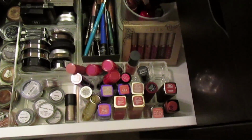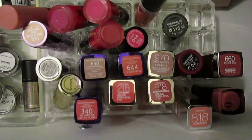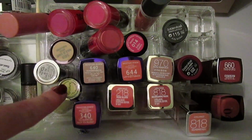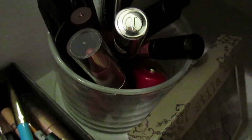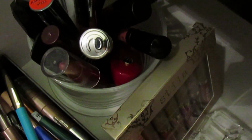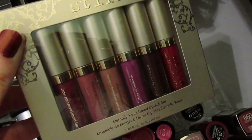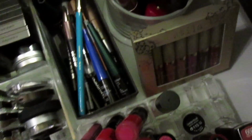Then the rest of my products are all of my lip products. I don't know if I have time to really go over all of them, but I have a lot of them in this organizer, and then I put some in this, which is similar to the Bath and Body Works 3-wick candle, like empty container, but it's a thing I got from Target. That was a set. Then I also have the Stila liquid lipstick set, and for some reason I just always put the colors back in here, so I thought I would just leave them all like that.